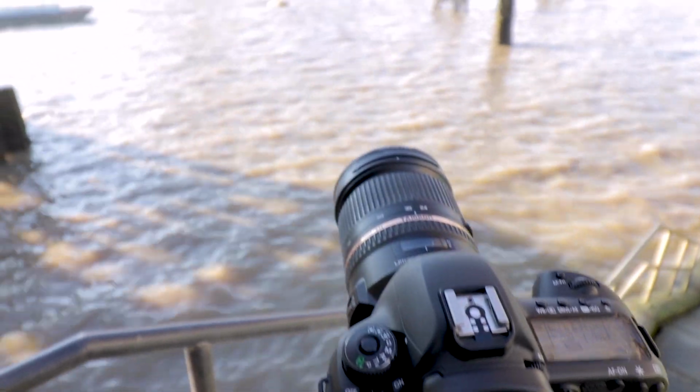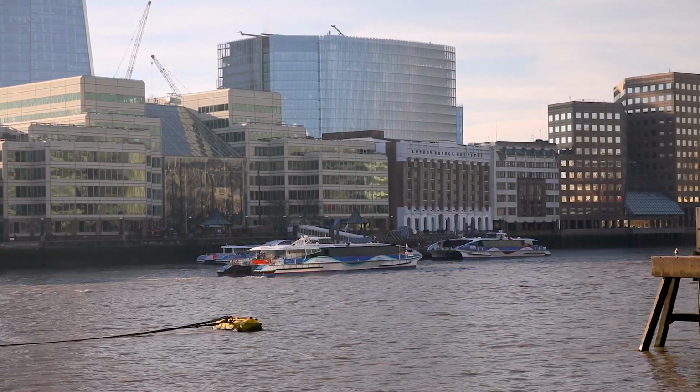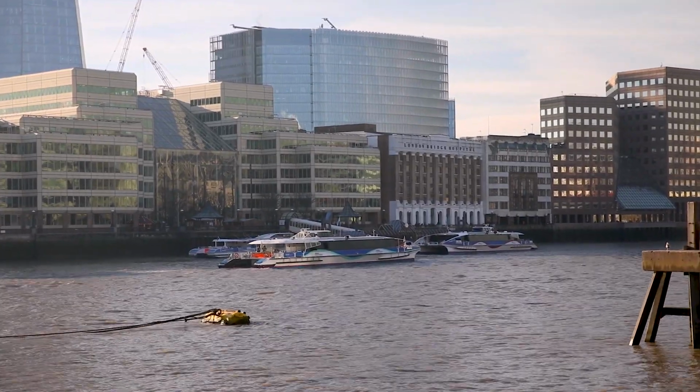Settings wise, I'm in bulb mode. I've got that 16-stop filter on there. I'm at f6.3 because I'm just shooting straight across the river. There's nothing too close, so that's enough in terms of depth of field. And it's also then allowing me to get a shutter speed of about 6 minutes. It's a bit less than that, but 6 minutes roughly. And in that time, it's letting that water all smooth out.